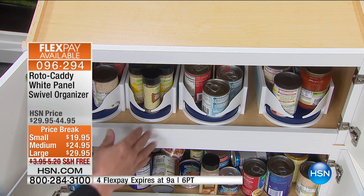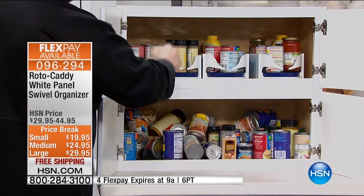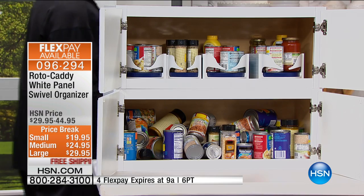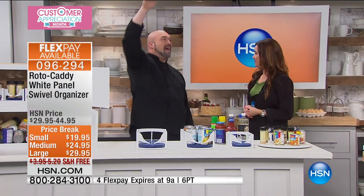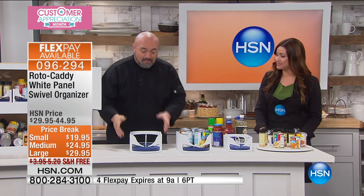And always remember, if you're a little on the shorter side, maybe you need a stool to get up high. I've always told people, it's very hard to fall off the floor. As soon as you take yourself off the floor, now you've got some distance to go down. So if you're grabbing a stool or a stepladder to get those items on the top shelf, the RotoCaddy is gonna fix that problem for you. Perfect, yes.